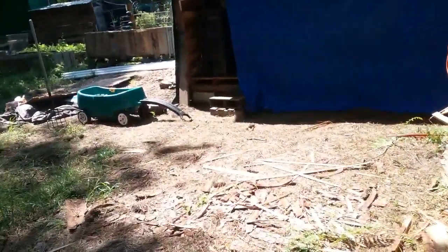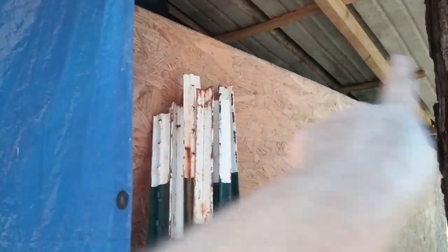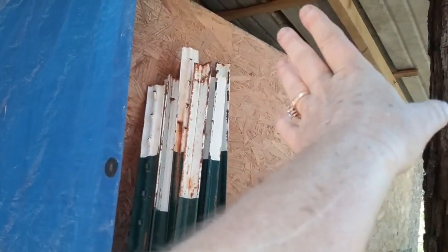The shed, we don't have this done yet, but we are going to, see if I can show you here. We're going to put, and it might be a piece of lumber scrap, we're going to enclose this area here for any side blowing winds. If the wind blows sideways, it's going to come right in here. So we're going to put some wood up there to close that in.